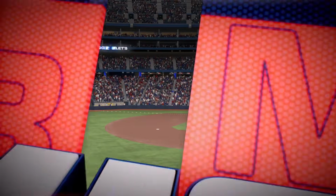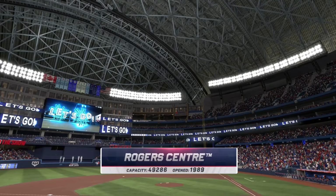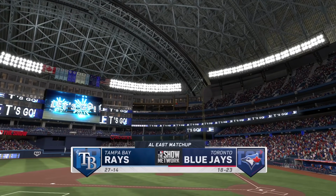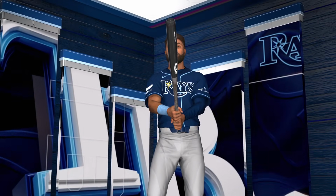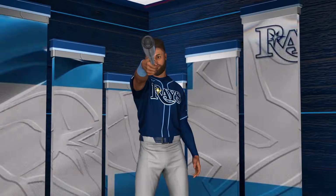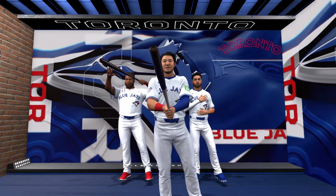From One Blue Jays Way in Toronto, welcome to Rogers Center. MLB The Show with a good one coming at you. It's the Tampa Bay Rays and the Toronto Blue Jays. First pitch coming your way next.